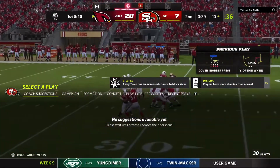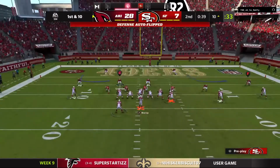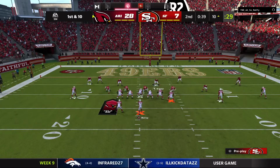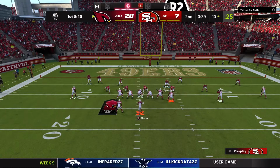Well, that was man coverage. So once he decides to run with the football, there's no one to account for him, and he turns it into a nice gain. So not quite a first and goal. It's 1st and 10 from the 10.